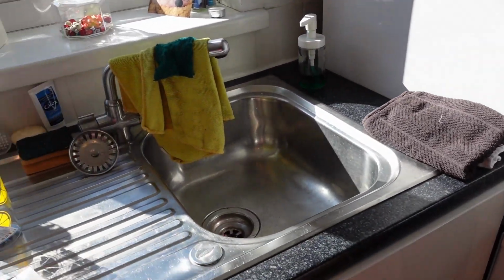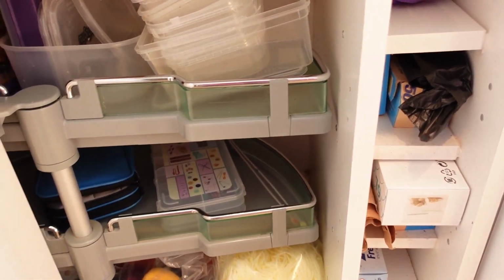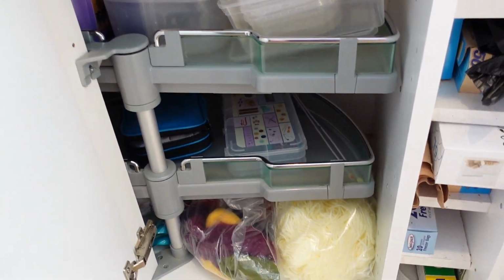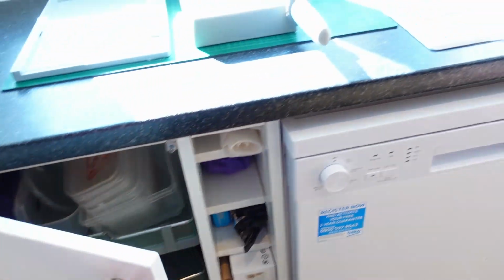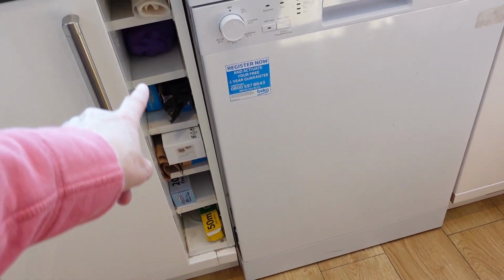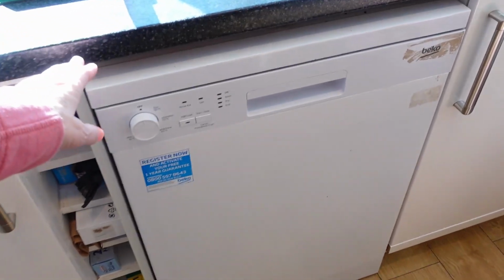And then over here in this one, on the top I've got spare tubs, which are always handy, and then down the bottom I've got all my wools and some felting stuff, and then I've got my needles, knitting needles and crochet hooks. We've got all of the papers and bags and things there, which are in boxes which have gone in nicely. This is our second dishwasher.